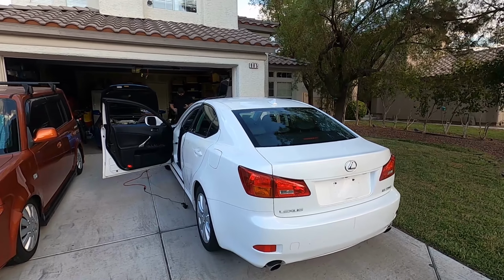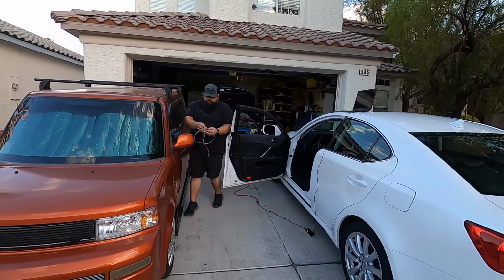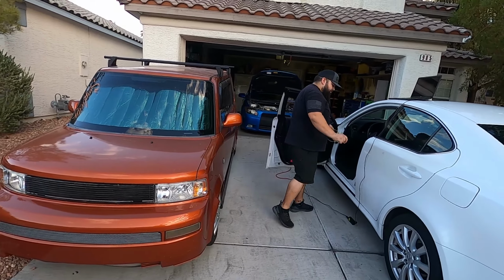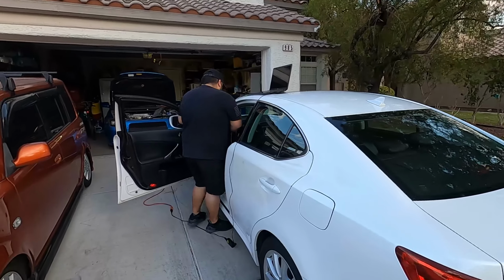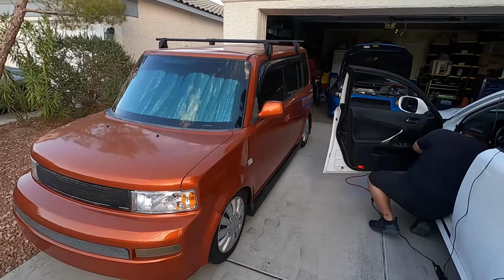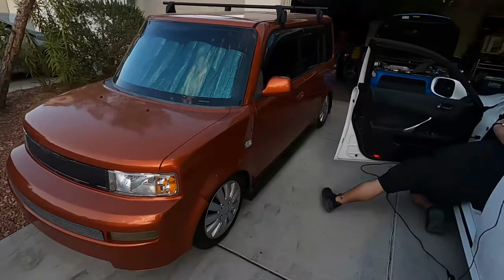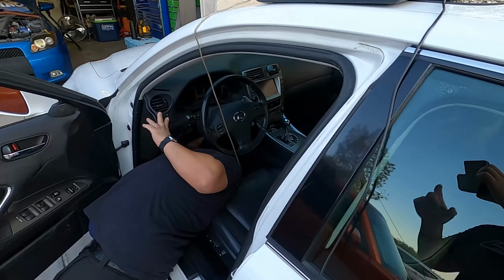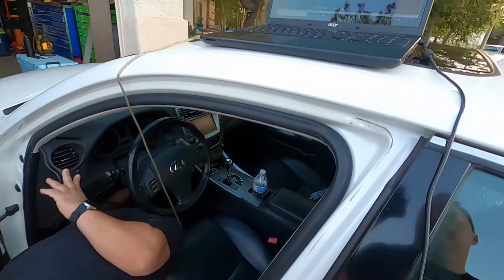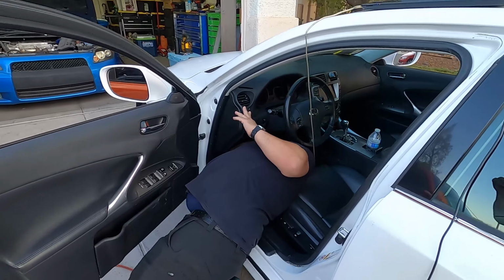Just got here to my buddy Dave's house. There he is. What up? So you can see he has two Scions in the background. He is one of the original guys in the Scion scene back in the day. He was a big car guy. There's his 4Runner that he uses daily. So he's about to hook up the diagnostic system and see what all the codes are and everything that needs to be sorted out on this car, so I can order all the parts.